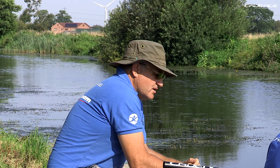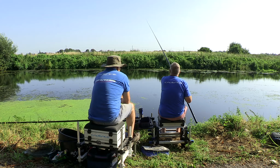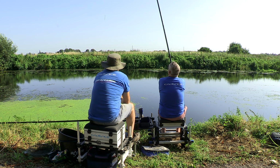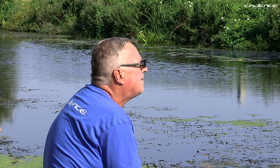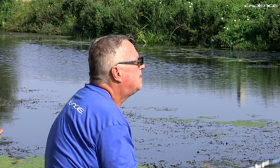Another thing to think about with that is there's two advantages of balling it in. One is a key one, which I mentioned, which is creating a big disturbance to attract the fish. Sometimes you can ball in, but not really feed very much. So you can use a low feed ground bait, perhaps mix it with soil.